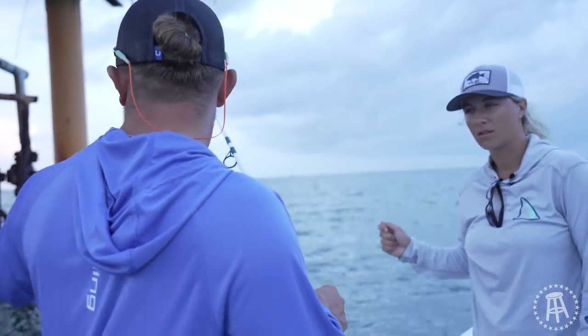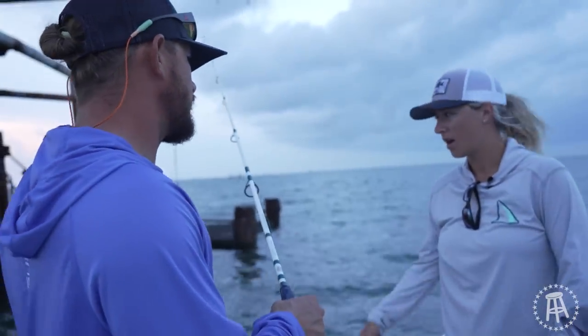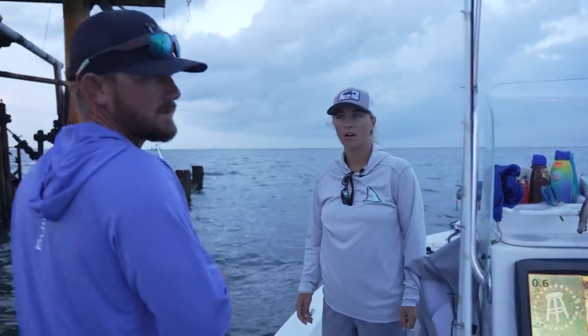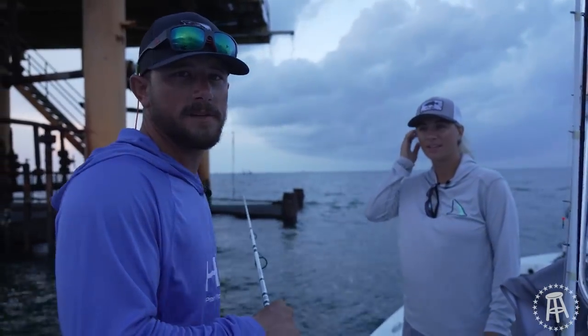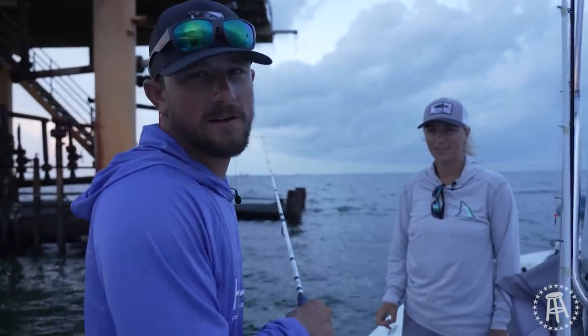Are we jigging? You're just gonna let it slow fall and pull it up. You don't want it to sit on the bottom. You'll catch catfish and stuff like that. How deep is this? We are in about 12 feet of water, 11, 12 feet right here. All right. So we're just gonna go find them. They could be from 10 feet to 40 feet of water. So everybody kind of has their little area they like to catch them in, and we'll give it a shot.